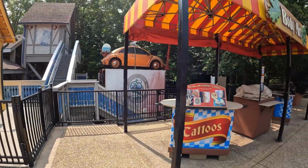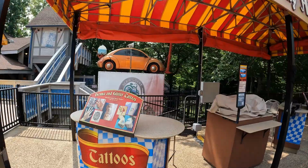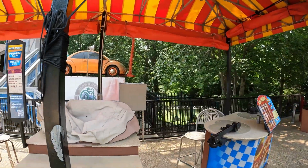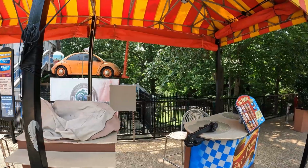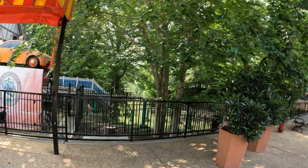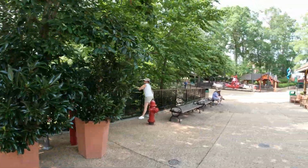So we started out with 2 rides on Verbolten. Very impressed with this thing. Very fun ride. This is considered a family coaster, but it's got a drop track, and I've never ridden a coaster with a drop track before. So, I think it's pretty intense for a family coaster.